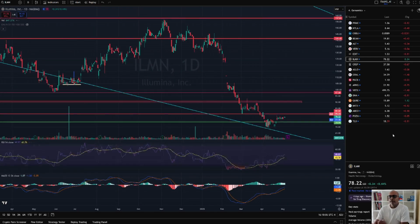And then look at ILMN. ILMN was up 0.44% during the day, but it was not sufficient to break out of this range. However, there is a heavy consolidation happening out here, which is a good thing because consolidations generally lead to definitive movement one way or the other. We have a support at 74.16 and resistance at 80.56 for tomorrow.